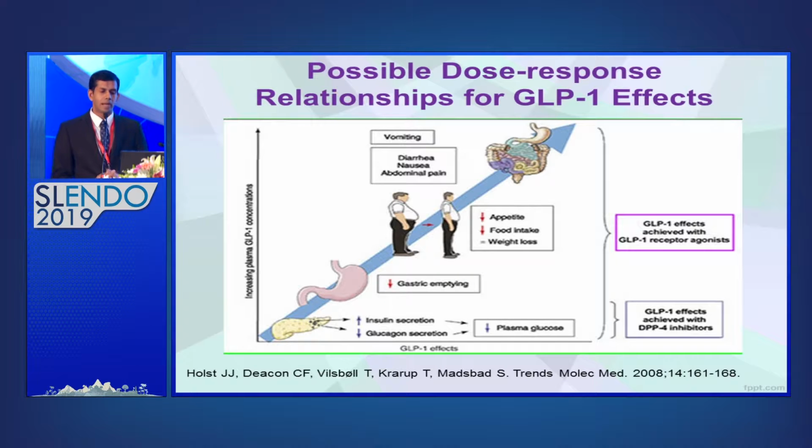And it seems like out of these multiple effects, if you achieve this supraphysiological level, you are going to get things like appetite reduction and reduction in gastric emptying. So those effects seem to be the ones where the GLP-1 agonists lead to weight loss. Whereas DPP4 inhibitors mainly act on the pancreas, on the insulin and glucagon. They are good glucose-lowering agents, but they lack this weight-losing effect, and they are essentially weight-neutral drugs.